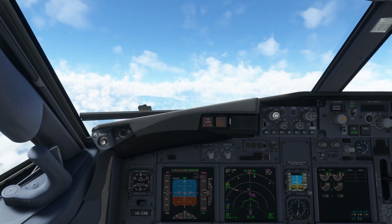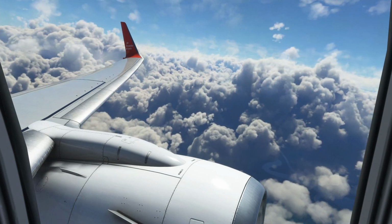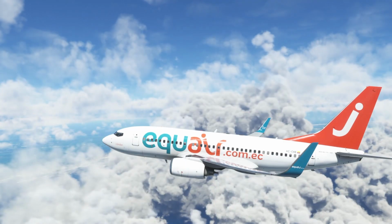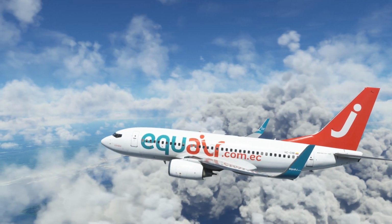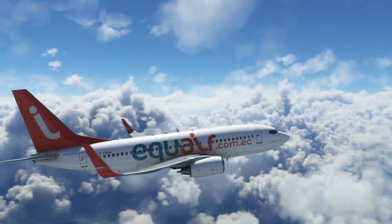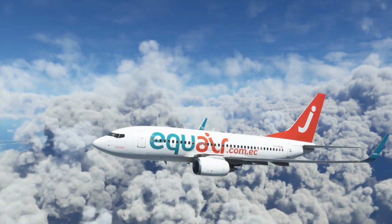Okay, we are on top of the clouds already. Beautiful, absolutely. This is so amazing. I love it. Let's see. There you go. Beautiful plane, beautiful livery. Absolutely fantastic. This is a dream. This is a dream come true.